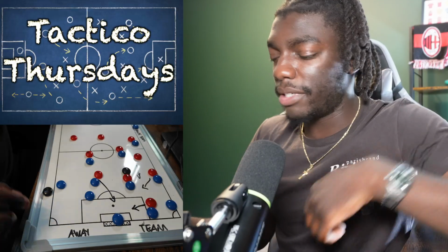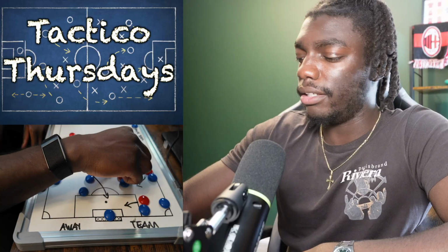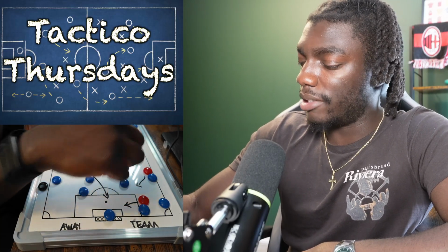Now, if the striker decides to try and play it back to his defensive midfielder, the defensive midfielder is already marked out of the game by the number 10. And I'm going to break down 3 ways in which the team can now take advantage of this turnover. Now, the first way the team can take advantage of this turnover is if the number 10 intercepts this ball, or say, I don't know, he comes closer and he presses him and he wins that duel. Now the number 10 has the ball here.